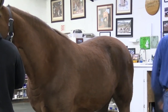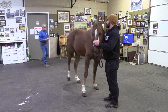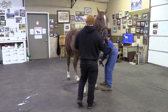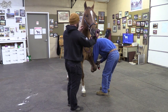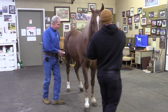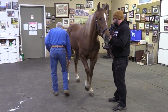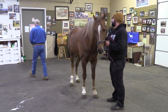Alrighty. Then the other thing I like to do on all horses is just make sure that we don't, there again, have any tumors, any old scars left over from previous injuries. Because remember, this horse is for sale, so we want to make sure we get everything looked at. Palpate's pretty good. I just like to glance at everything. Alrighty, so far so good.